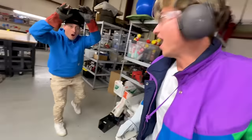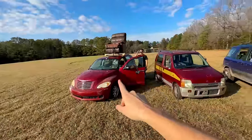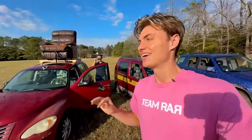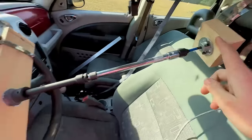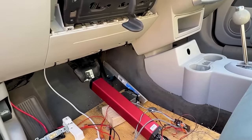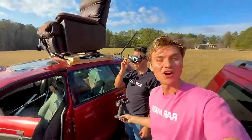Oh my gosh. One of these cars is not like the other. And if you're guessing this one because it's got a chair on the roof, you're wrong. It's different because it is fully remote control. We built this thing last year. We have a motor in the headrest that turns the wheels. We have two motors down here that do the gas pedals. And with this controller, we can actually drive it just like an RC car.